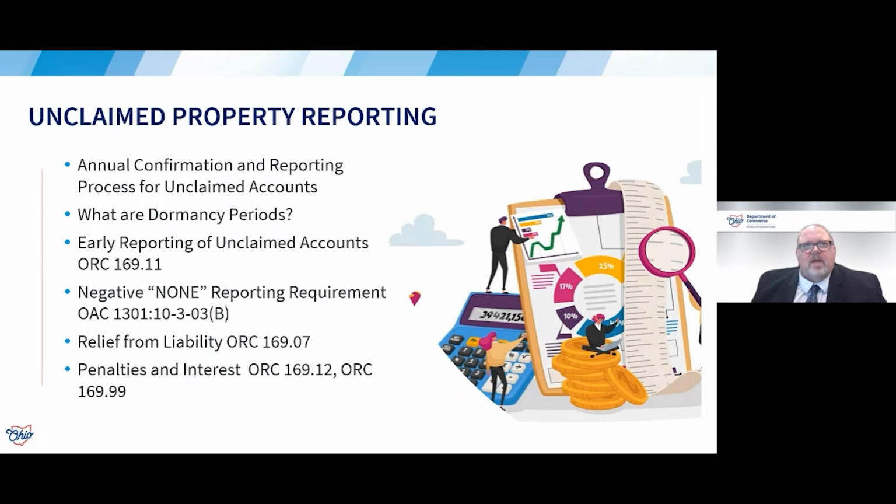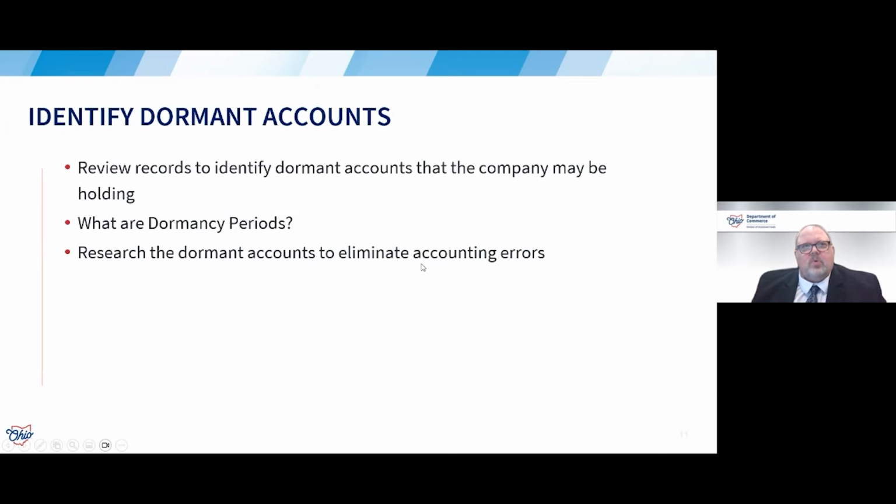So as I mentioned, the first step on the next slide is to go in and identify those dormant accounts. And you should go in and identify any accounting errors. Say, for example, if you are looking at your outstanding check list and you find that a check is older than 3 years, however, the check was voided. That would be an example.